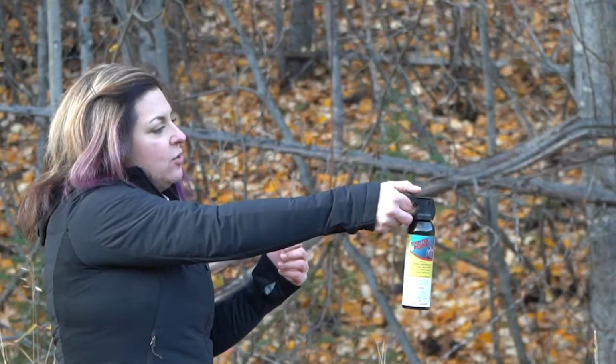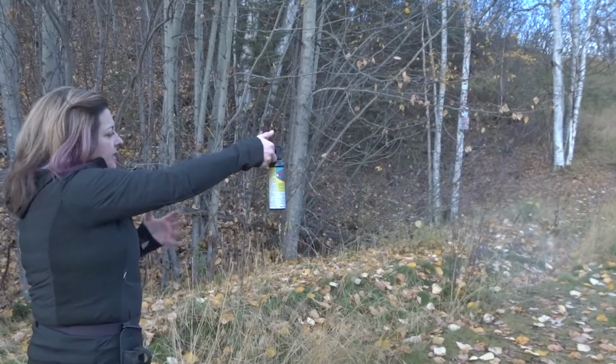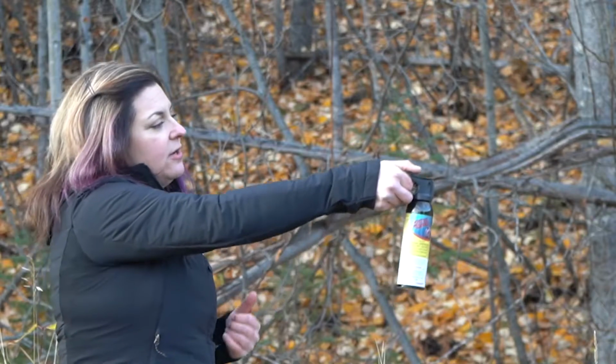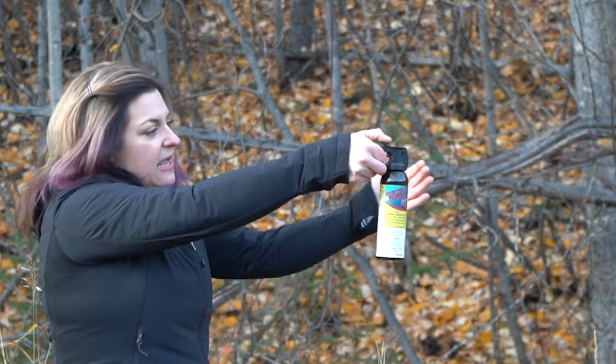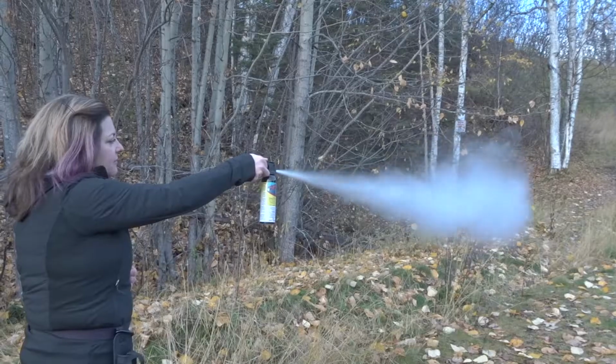If a bear is coming towards you, you can send a warning spray, and that might be enough to deter them. But if they keep coming and they're in 30 feet, you spray short bursts. If they keep coming at you and they're within 15 feet of you, you just keep spraying.